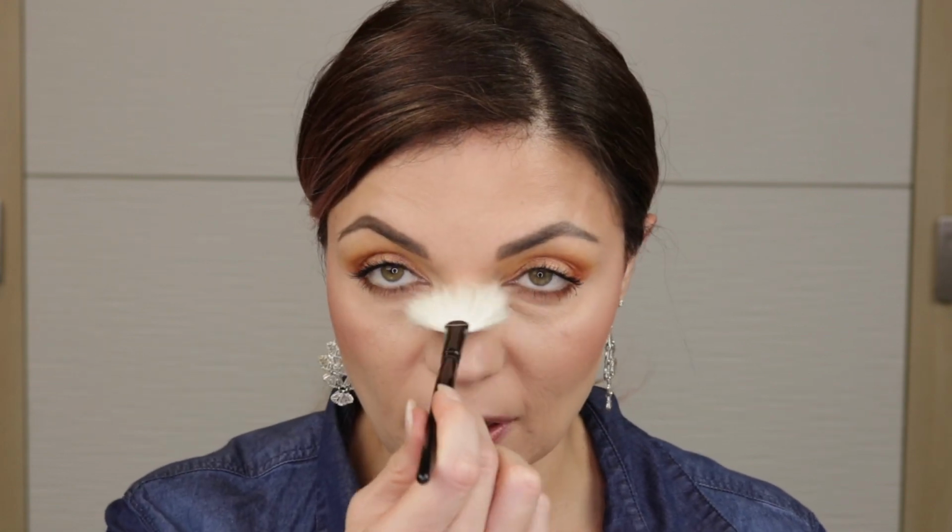By the way, I am not a huge nose highlighter, especially this part right here. I will maybe do the bridge of my nose a little bit, but the tip of the nose I don't do. I can see it on some people, and I'm like, oh, that looks cute, and then sometimes I'm like, you just look like you went face first into a highlighter palette. But to each their own.